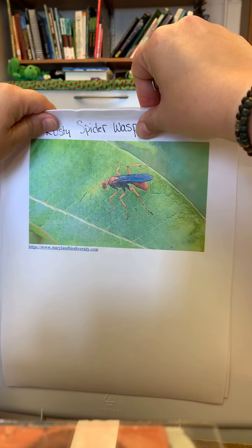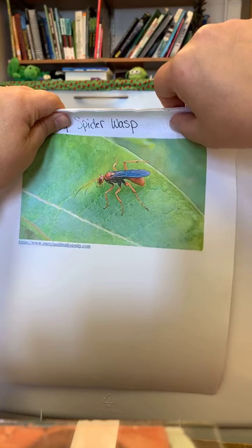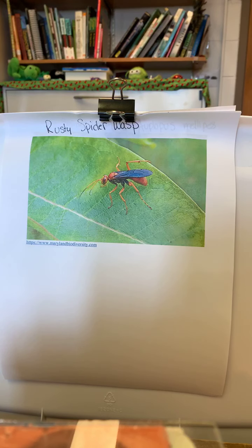Okay, so a lot of spider wasps just have the common name spider wasp. So what is a common name? A common name is like what we commonly call it. A common name can be different. So if you live in Europe and you have the same type of insect that we have here in North America, you might call it something different than what we call it here.